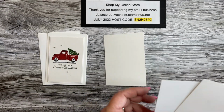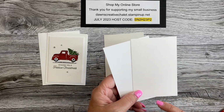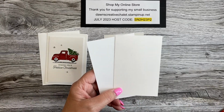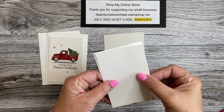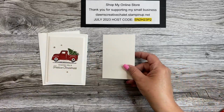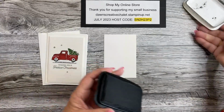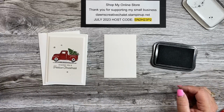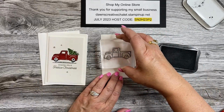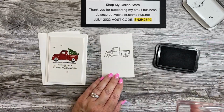I've cut the basic white at 3 by 4.5, and then I've cut the shimmery white cardstock at 2 7/8 by 4 3/8. So they're a really close layer, as you can see. What we're going to do is stamp directly on the shimmery white, and we're going to work with the truck first. I'm going to get the outline of the truck in my Memento black ink, and we're going to kind of center it-ish on the card front there.